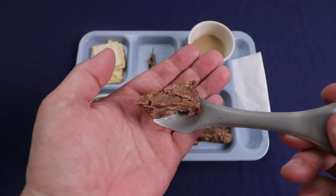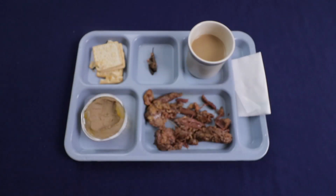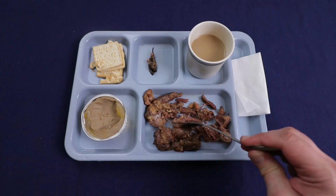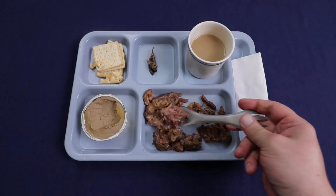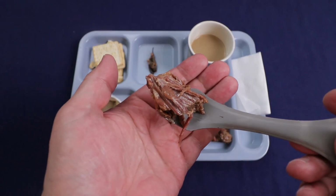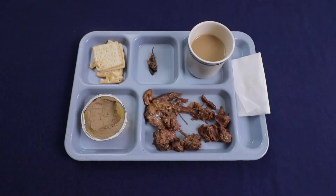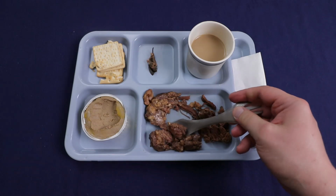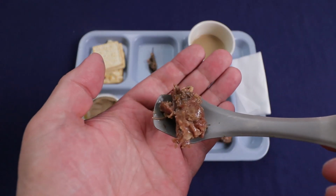But yeah, this is always really good. Yeah, very nice. Peppered very well, not too salty. Heavy bay leaf flavor, you can taste some onion. And it is extremely tender. Very good.